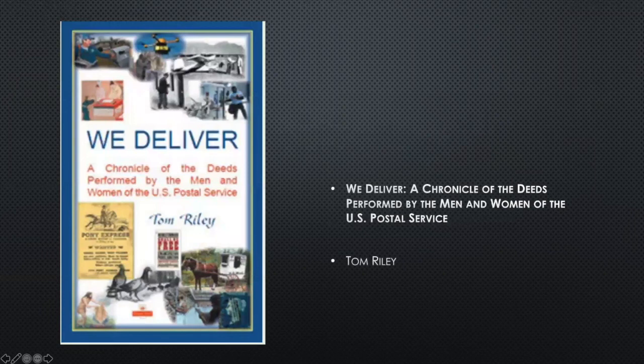Heritage Books has a book written by Tom Riley, who was with the post office forever until he retired. It's a chronicle of the deeds performed by the men and women of the U.S. Postal Service. We actually sell a good number of these. I'm glad for that, but I just thought I would bring it to your attention.